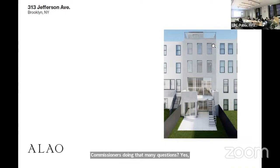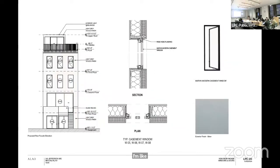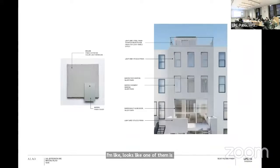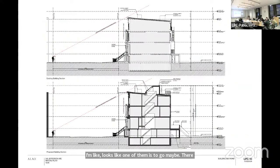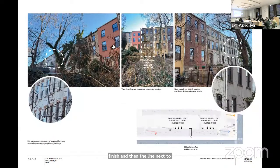Yes, Commissioner Chapin. What is the material of adjacent buildings? Looks like one of them is stucco, maybe. There are painted brick consistently, and then just fade out. And there are some rendered. So this is adjacent to it, which is not part of the row. It's a painted brick, and then this is a rendered painted finish. And then the one next to it is a brick finish. And then this is the whole row, as we can see it from left and then from the right side of the rear facade. And many of them, 7 of them, are in this gray render.